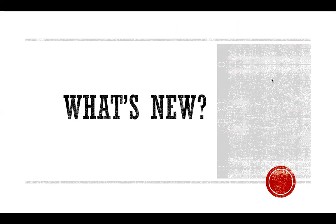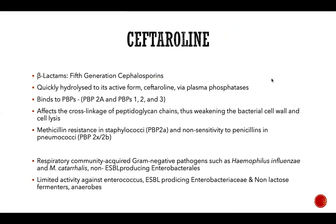So what is new? There are some new molecules I already discussed. I will try to cover some of them. The first is ceftaroline. It's a beta-lactam, a fifth-generation cephalosporin. It is quickly hydrolyzed to its active form, ceftaroline, via plasma phosphatase. It binds to penicillin binding proteins like PBP2a and PBP 1, 2, and 3. It affects the cross-linkage of peptidoglycan chains, which weakens the bacterial cell wall and causes cell lysis. It acts against methicillin-resistant Staphylococcus aureus and pneumococcus which is resistant to penicillin.